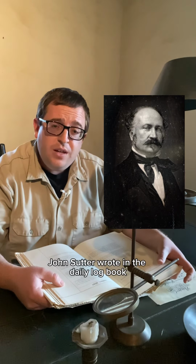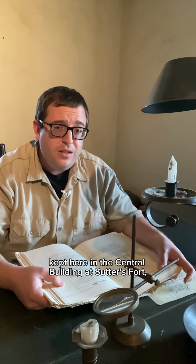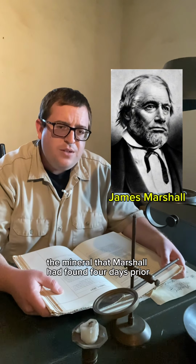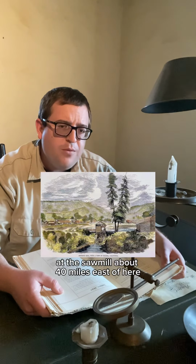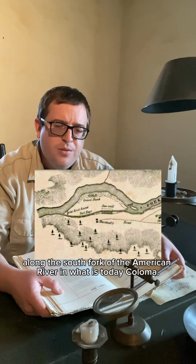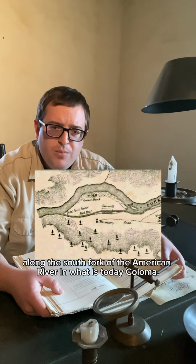On January 28th, 1848, John Sutter wrote in the daily logbook kept here in the central building at Sutter's Fort, "Mr. Marshall arrived from the mountains on very important business." That important business was the mineral that Marshall had found 4 days prior at the sawmill about 40 miles east of here along the South Fork of the American River in what is today Coloma.